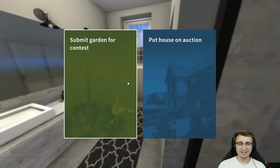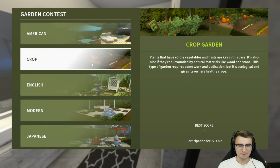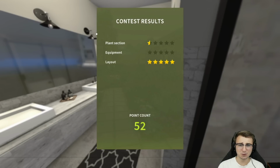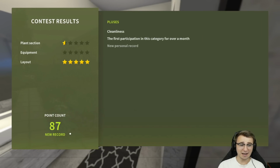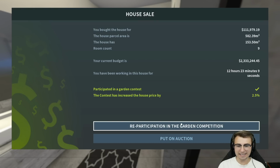Let's go ahead and submit it to the garden competition. We're not going to do very well in any of these because we don't really have any outdoor decoration. Let's just go with the American one. Sure. 5 stars on layout. That's a new record at 87. Incredible. So it did increase the overall value of the house, which is fantastic.